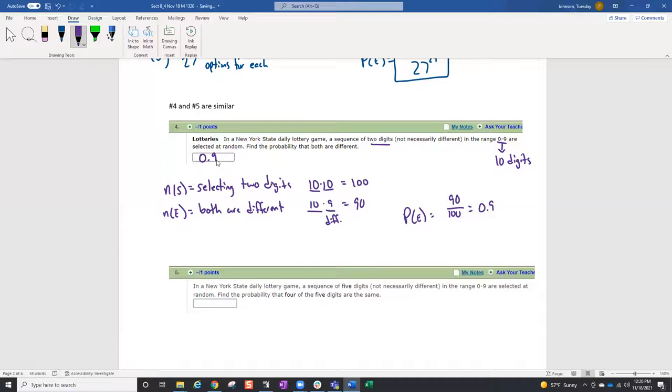A daily lottery game, a sequence of two digits, and 10 digits are available. So the number in the sample space for selecting two digits, a two-digit number, is 10 options times 10 options, which is 100. But I want this specific situation where both of those are different. So now when we look at it, there are 10 numbers for the first one, but then only 9, because I don't want to repeat, for my second one. So 10 times 9 is 90. Create our fraction. There we go.